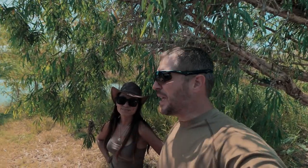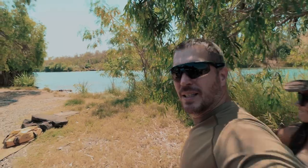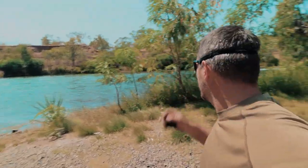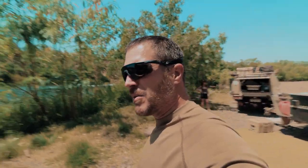Alright, we found a little camp next to the river. There's a few people around here, but still not a bad spot. We're right up against the waterline. Saltwater crocs go for it. Fast flowing water, I'm not too worried about it actually. So a bit of shade, not a bad spot. Bit of a mission to get the camper at the right angle as always, but it is what it is.